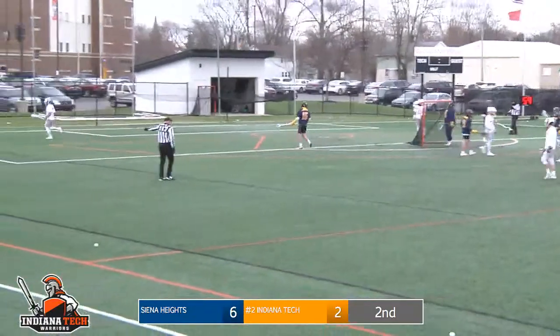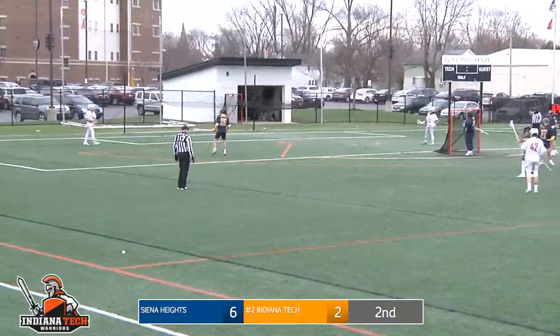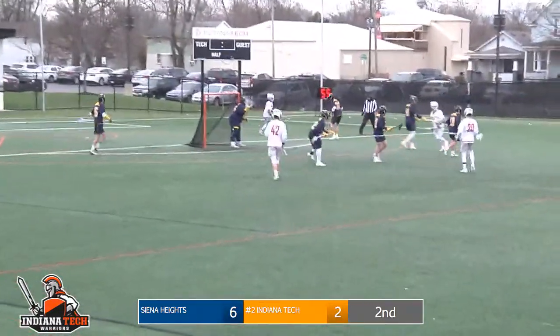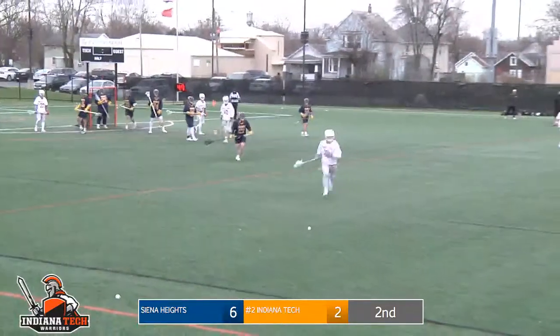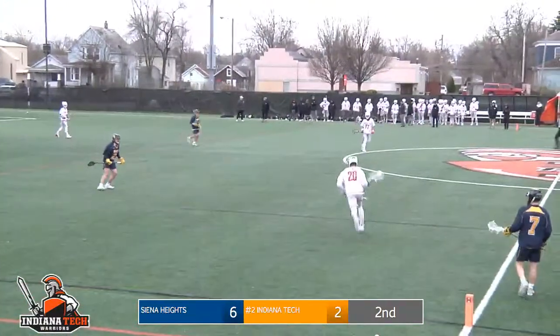Found the back fence, but Tech closest to it will retain possession. Is this Langill? Simeon Bodley down on the far corner. Finds in the middle. Couldn't hook up. Chasing this one is Ryan. He's going to get there just in the nick of time to keep it alive.